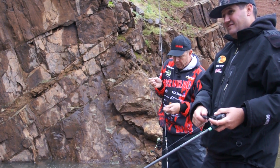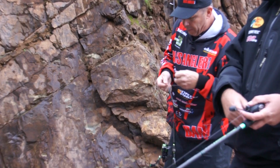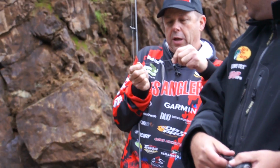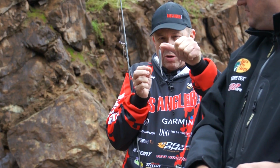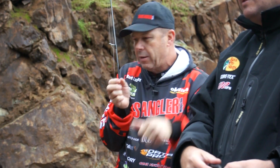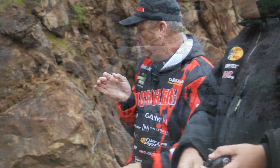We're throwing a drop shot. We have a River2Sea little tungsten weight. We're using a number 2 Gamakatsu drop shot hook, really small hook, and the Yamamoto D-shad. So that looks like a little shad or a little pond smelt that they have here. Match the hatch, a little translucent.